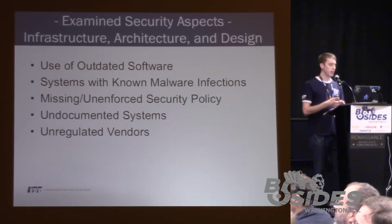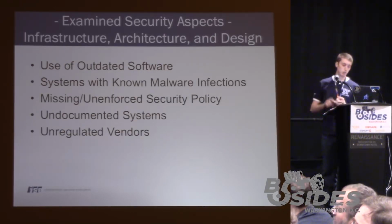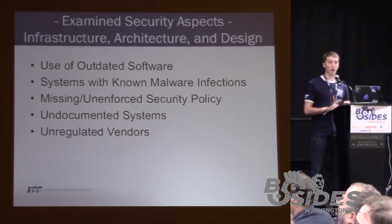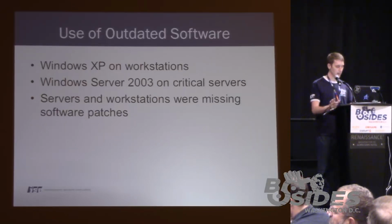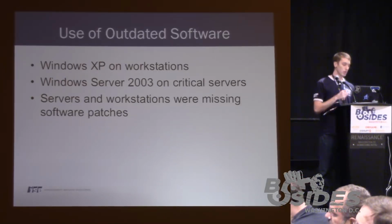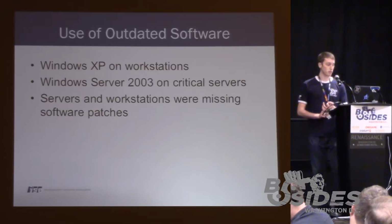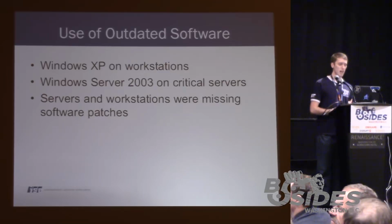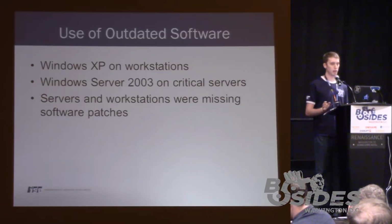Okay, so examined security aspects. We had the use of outdated software, systems with known malware infections, missing or unenforced security policies, undocumented systems, and unregulated vendors, all of which led to disastrous things that we'll talk about. So, the use of outdated software. Within the hospital, we found a large number of Windows XP machines, as well as Windows Server 2003. We all know that Server 2003 and XP are no longer supported. And lots of servers and workstations were missing security patches.